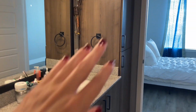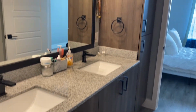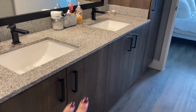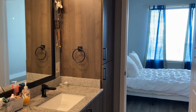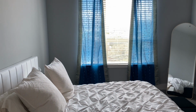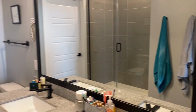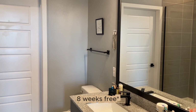What I love is that there's so much storage space in this apartment. To be honest with you, these dark countertops and like really dark wood is not really my style, but this is a huge place. We have nice light, we have a pool, we have a gym. Can't really complain too much. Got a great deal on lease with, I think it was 6 weeks free.